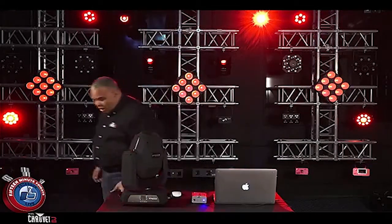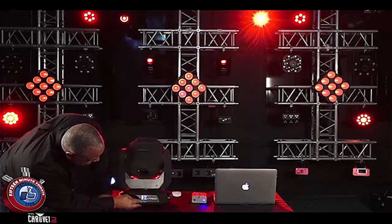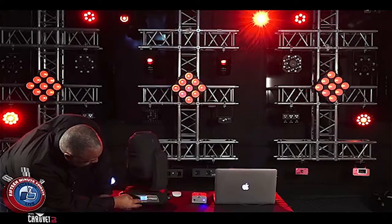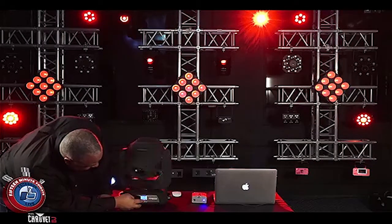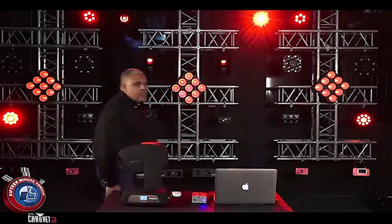Again, if I take that off, the light goes wherever it wants to go, which is not what I want, but just for demonstration purposes, I will take it out, and again, the light's going everywhere, which is great for some applications as well. It just depends on what you need and how you control this light.